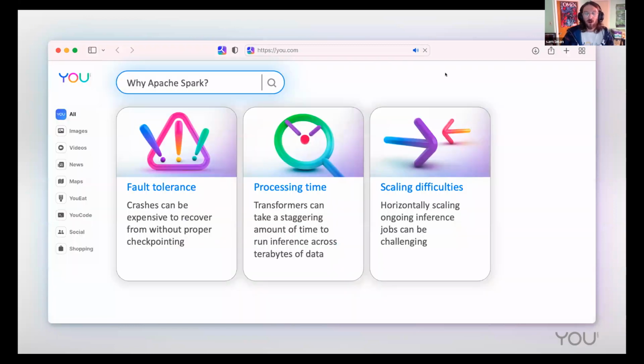And so quickly about some of our technology choices. The reasons we chose Apache Spark are fault tolerance. Basically, these are really expensive jobs to run. And so instead of writing our own checkpointing logic to handle failures, which is complicated, we end up delegating a lot of that complexity to Apache Spark. It also helps improve our processing time, and it allows us to very elastically scale these natural language processing ETLs.